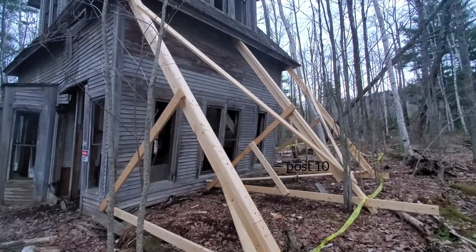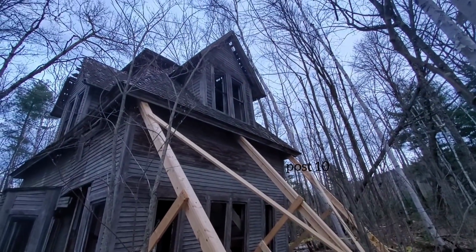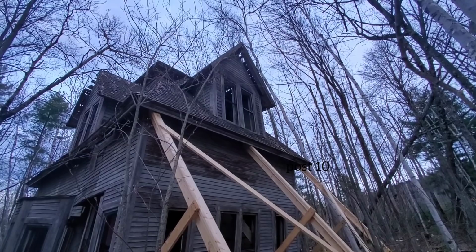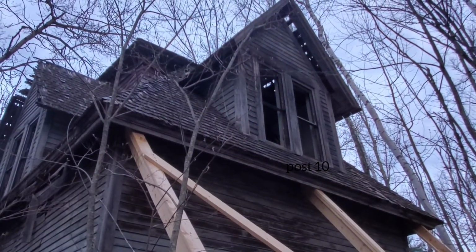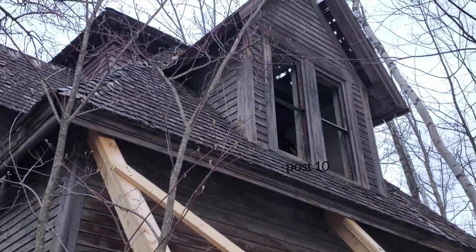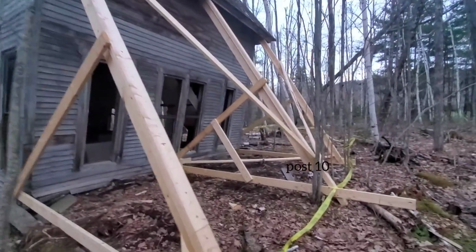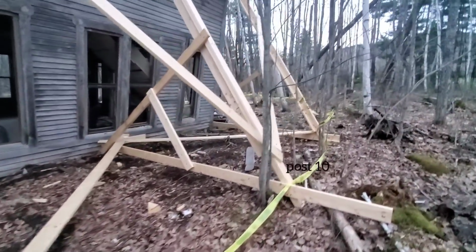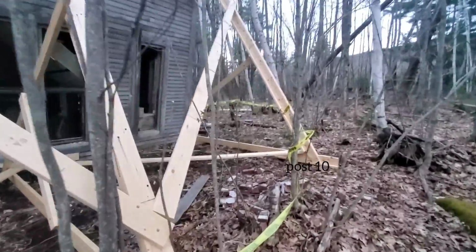That's cool. Really cool building. I love the architecture. If you can see that on the shingles, they have diamond-shaped shingles, which used to be painted red. There was a really nice color scheme going on back when it was operable. Hear all the beautiful tree frogs in the background? That's what that is.